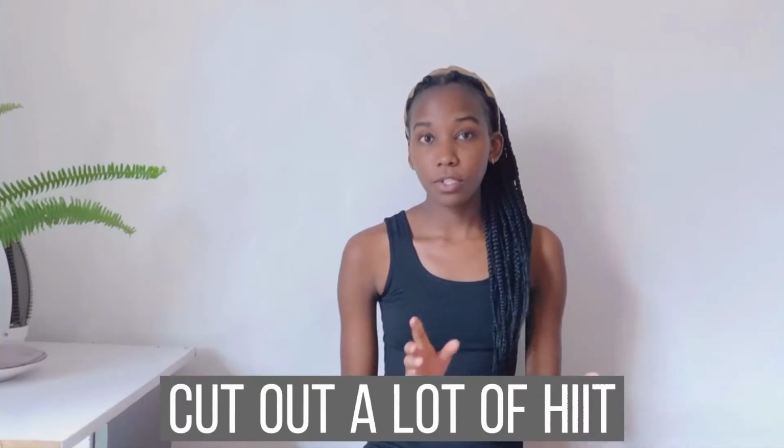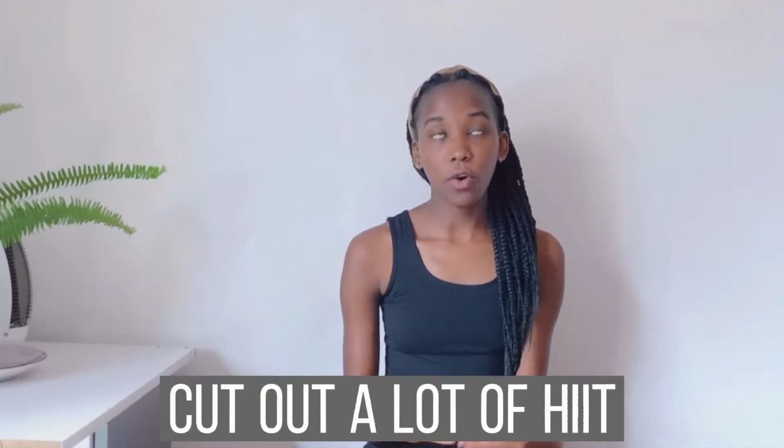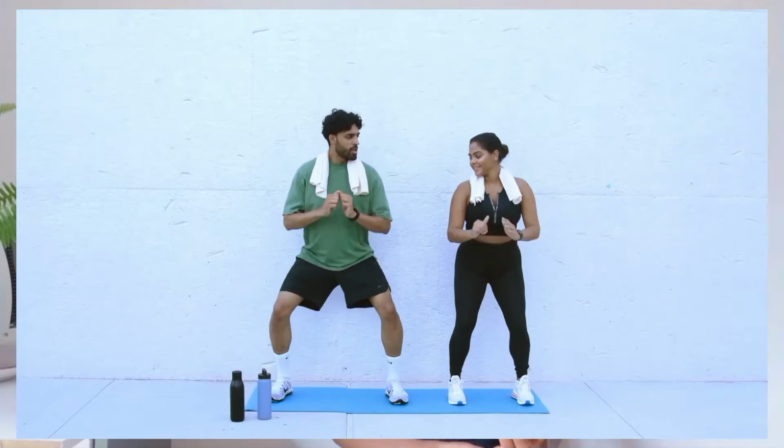Now, when it comes to high intensity interval training or HIIT, these are workouts which a lot of people do. They're the kind of workouts which you do very quickly and within a very short period of time, like lunges, then you do squats, then you do a plank, all those workouts which a lot of people have an ideal picture of, and I used to do that a lot.